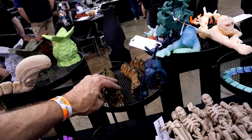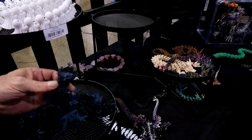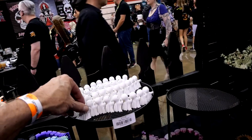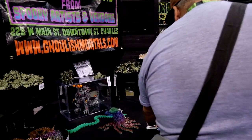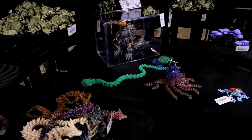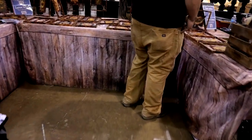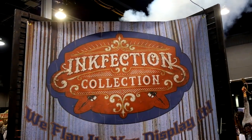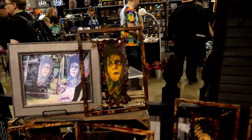There's this Dune worm. A lot of cool little 3D printed things. There's more ghost trains. That's cool, that long green snake there. Oh, they got the Infection Collection. These are pretty cool too. Looks like tattoos.